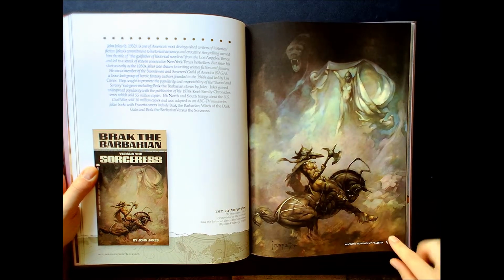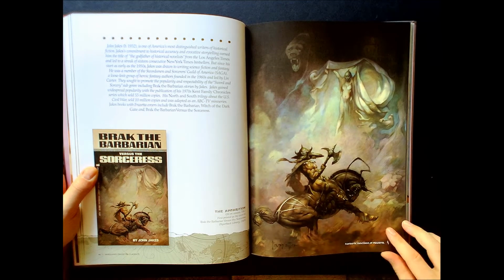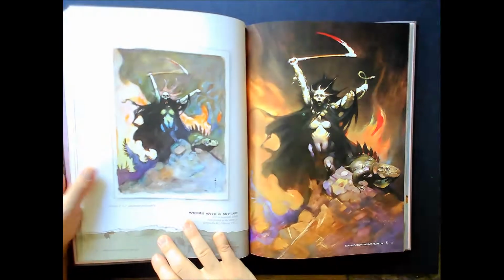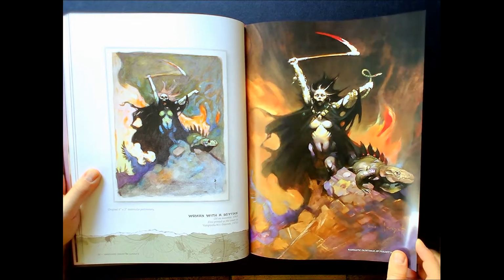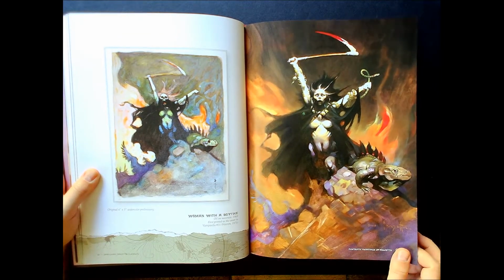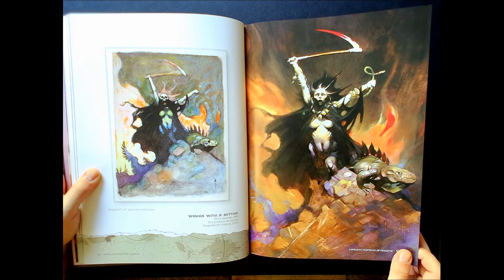The Apparition. He's always drawn horses extremely well also. I love this one. Woman with a Scythe. Oil on Masonite, done in 1969. This is first printed as a cover to Vampirella number 11.